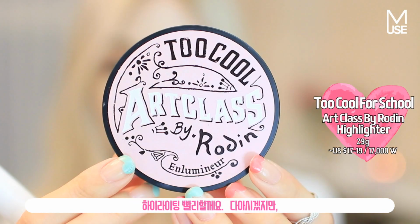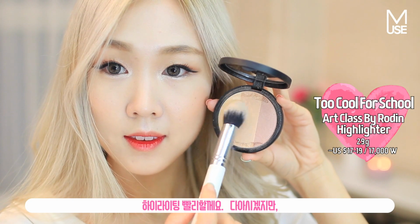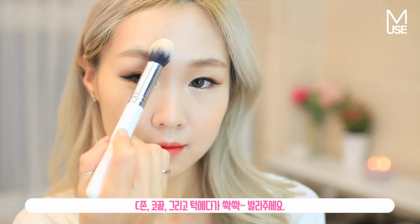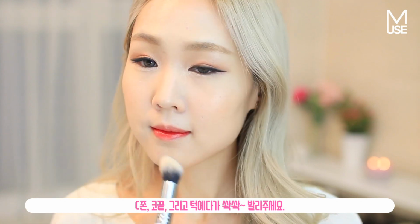For highlight, you guys know the drill, and I didn't want this tutorial to be this long, so I'll hurry it up a little bit. C-zone from the temple to the cheekbones, tip of the nose, and middle of the chin.